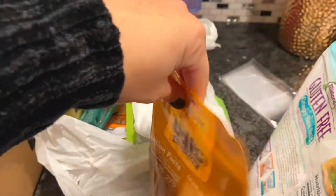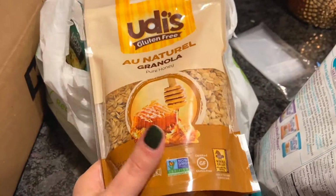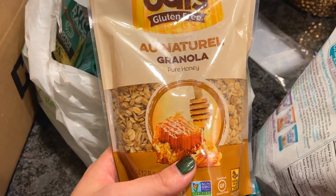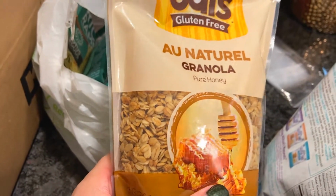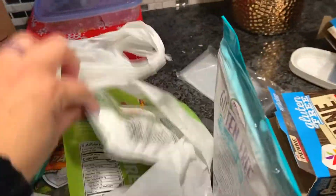I found some gluten-free granola. I was really excited to find this because a lot of the brands had really weird flavors to them, and me and my daughter just like the simple honey stuff. So this looks a little bit more natural than the crunchy stuff that we usually get, but we're gonna have to try it. So we got that for our smoothie bowls.